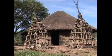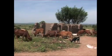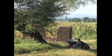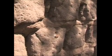In the past, there were these round, big houses which were constructed of mud and poles. Later on, these houses could not be constructed anymore because there were no trees anymore. Also, the houses had no foundation. So with little storm or floods, the houses were falling down. Before MRHP, people used to rebuild their house sometimes every year, because they are using this, we call it mud blocks.